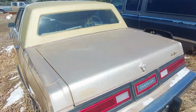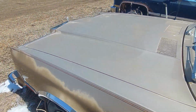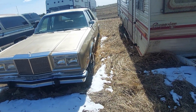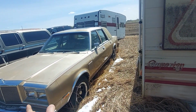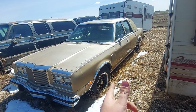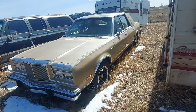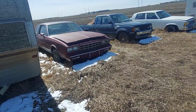And these were some of the last Chrysler V8 rear-wheel drives until the LX platform came out in 2005 with the Chrysler 300 and the Magnum. Now, this is the Chrysler M platform, which, like I said, is the last breed of these rear-wheel drives. Really cool, though. We got a G-Body Monte Carlo over here.